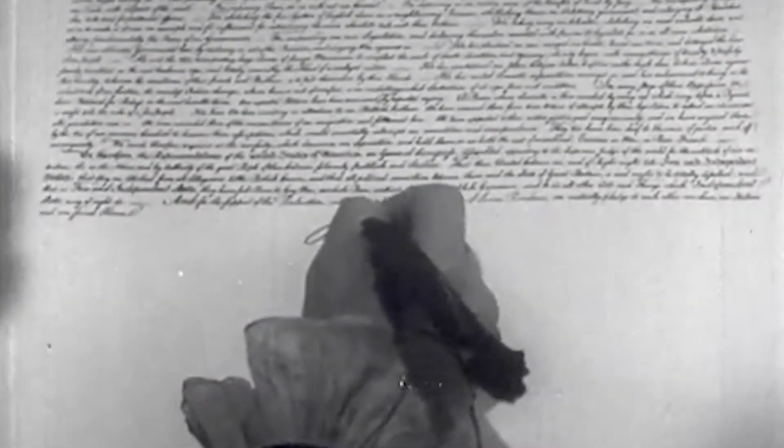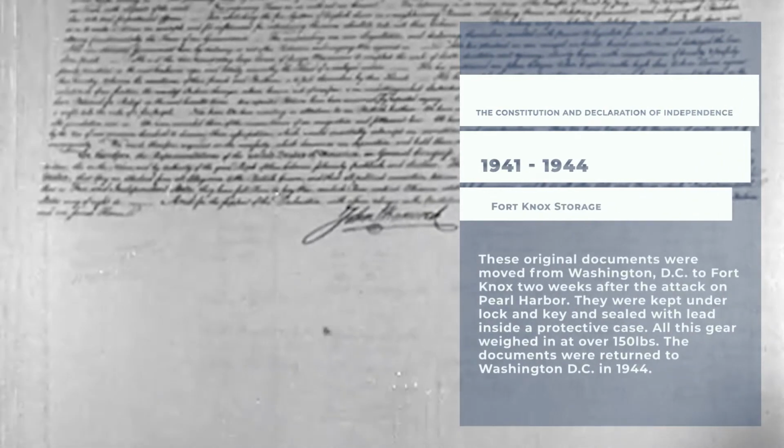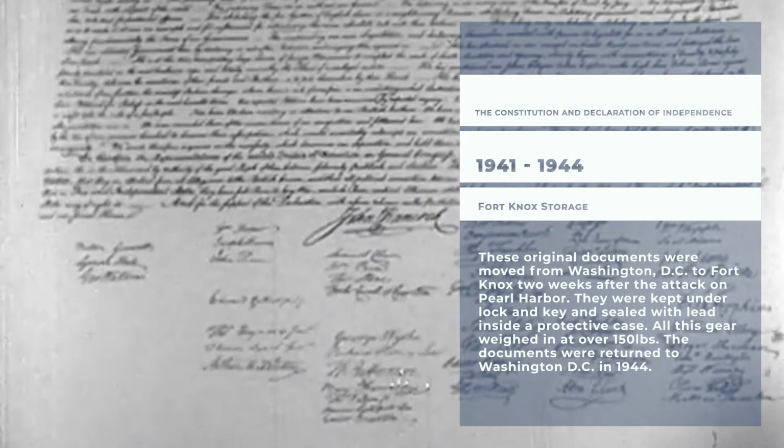Number 2. The Constitution and Declaration of Independence. After the attack on Pearl Harbor, the original Constitution and the Declaration of Independence were moved from Washington, D.C. to Fort Knox. During their time at Fort Knox, 150 pounds of gear was used to protect the documents. Both were returned to the nation's capital in 1944.